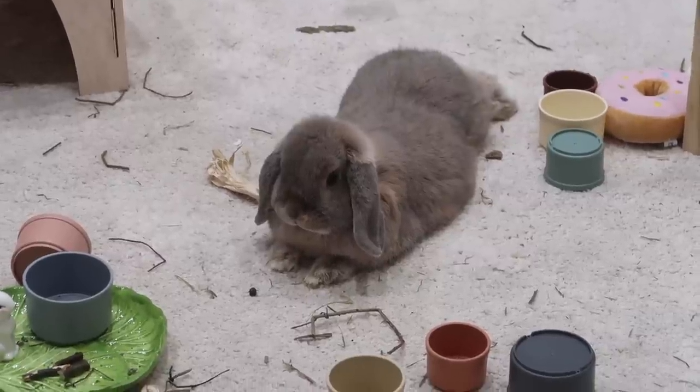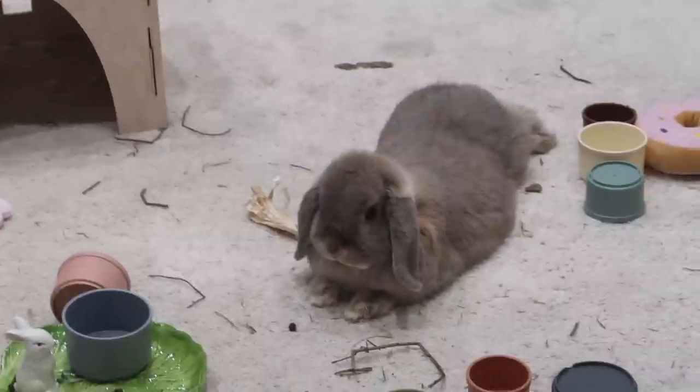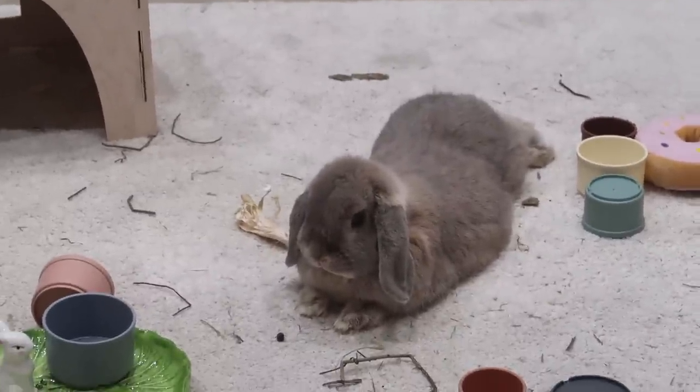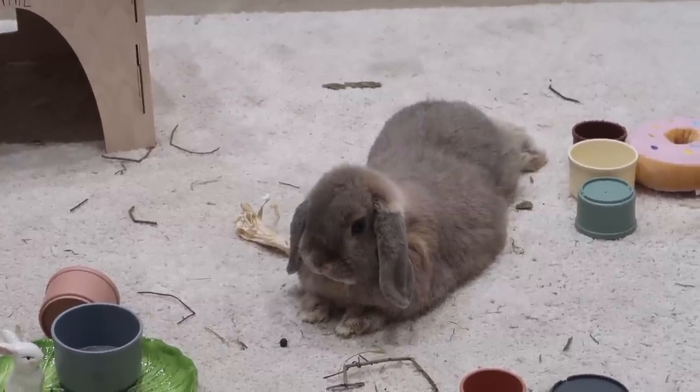Look at my little girly flopping in the middle of all her mess. You're a messy bunny rabbit, but you're very pretty. Isn't she just the prettiest little bunny? I think maybe next time I show the bunnies on camera, they could both be in here.